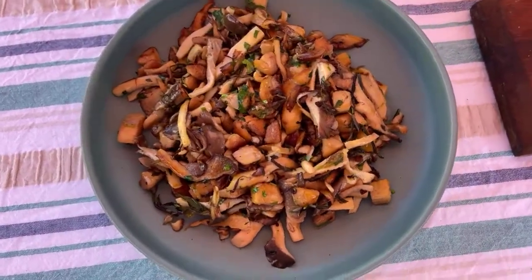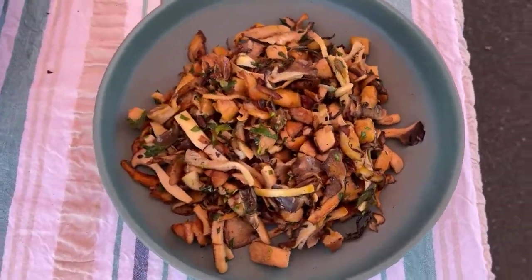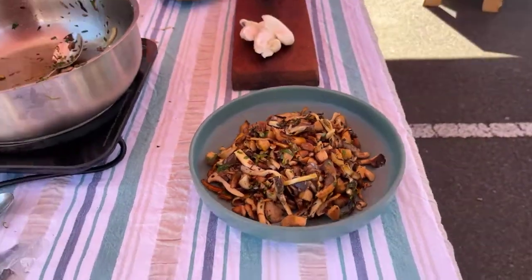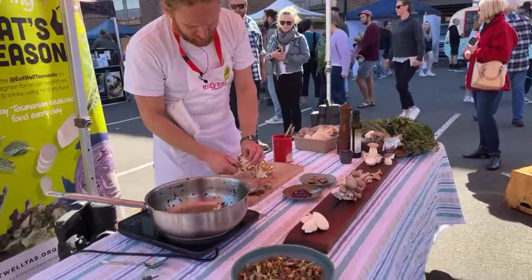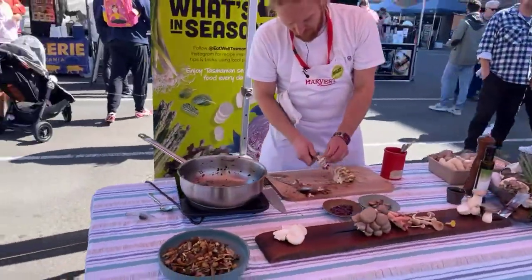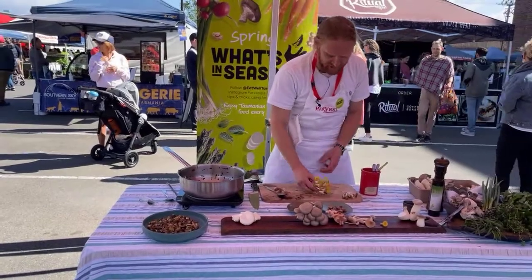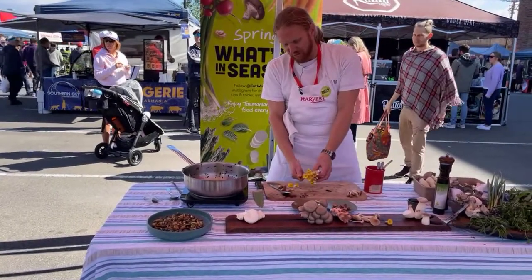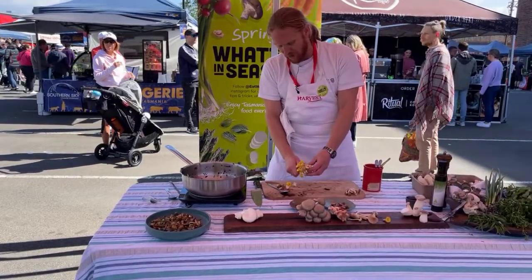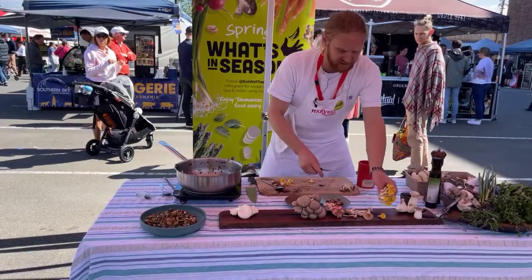That's our base mushroom mixture. Now, if we were going to be serving this just as is, which for now we are, I'm going to garnish with some of these smaller mushrooms rather than cooking with them. Again, like we spoke about, we don't want to ruin the flavour or the texture of these delicate mushrooms, but you can definitely chuck them into the pan to cook them just a little bit if you want, or you could just use them as a garnish just like this.